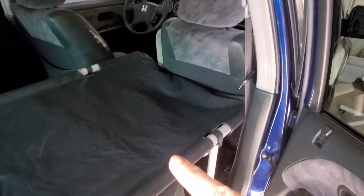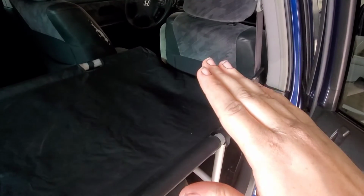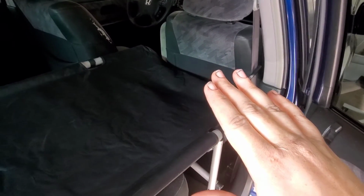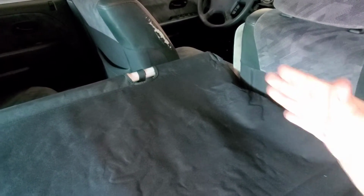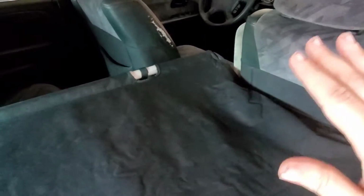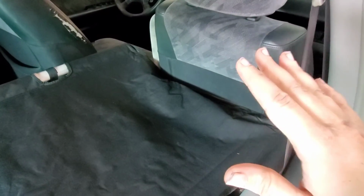So in order for this to fit, just make sure you move the passenger seat all the way forward, because there's not going to be enough room. As you can see, it goes all the way past where the seat normally sits. So that's the only thing you have to do. Just move the passenger seat all the way forward, and it'll fit perfectly fine.